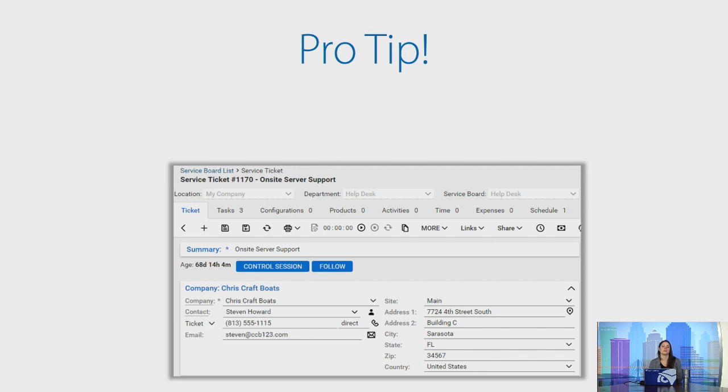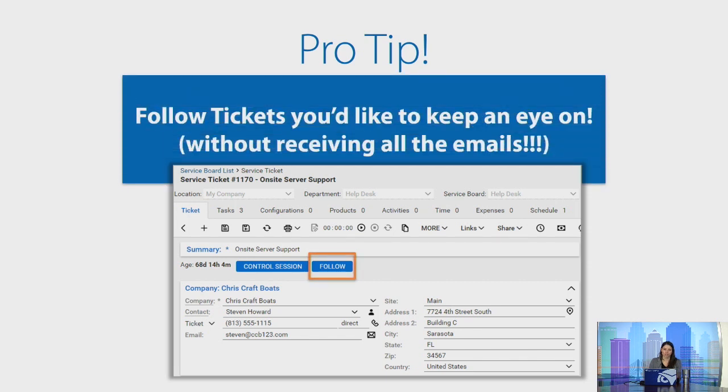So something that we hear often is, I kind of need to be a resource on this ticket. I need to know what's going on. I need to remember to follow up, keep tabs, keep an eye on this, but I really don't want to receive all of these notifications. Notifications in the form of status updates, so-and-so updated the ticket, partner responded, etc. If those aren't emails that you need to be receiving, but you need to check back in on this ticket, we have this great feature called Follow.